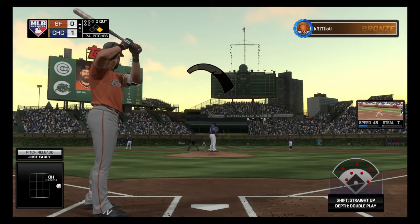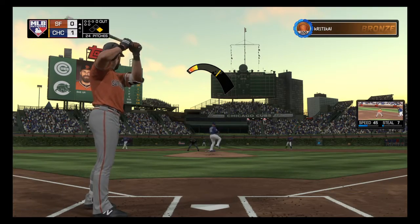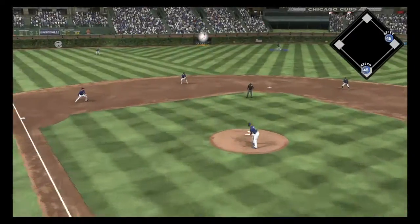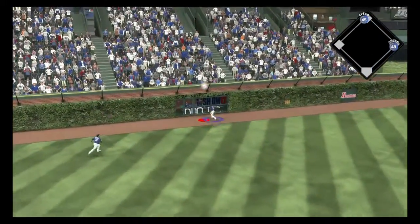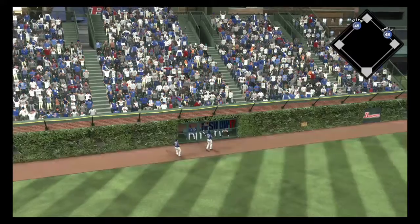Now batting, digging in to try it again, Evan Longoria comes into this at bat 0 for 1 in the ball game. There's a swing and a high drive into left center field. That's in the basket. A home run.